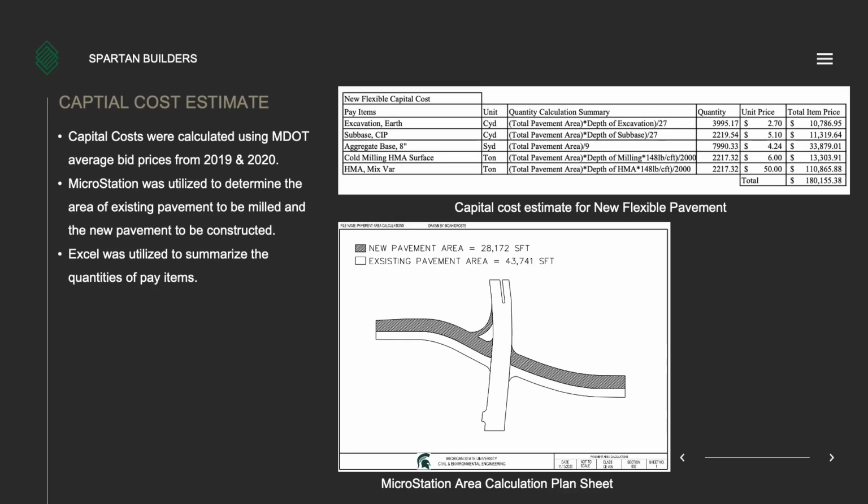Moving forward, I estimated the capital cost of the construction. This was, again, utilizing MDOT bid prices. I used MicroStation to summarize my existing area and my new pavement area, and then I used Excel to summarize the quantities of the pay items.